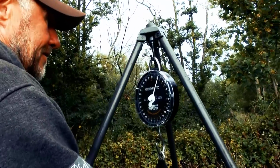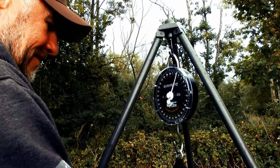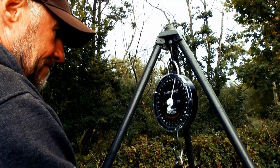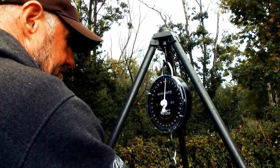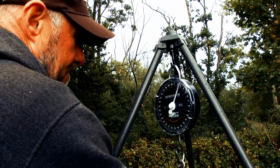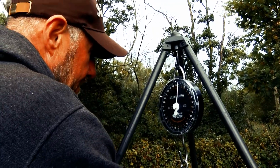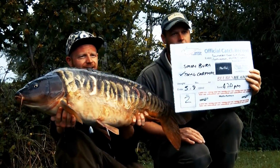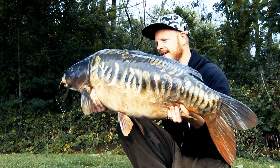Meanwhile, next door in Jay and Simon's swim, peg two, the fish is going onto the scales. It's flickering, hang on, let's just study it. PB again, yeah? No, mate. It ain't quite as good. That's £10 under. It's 30 pounds, 15 ounces. Things are getting very interesting.